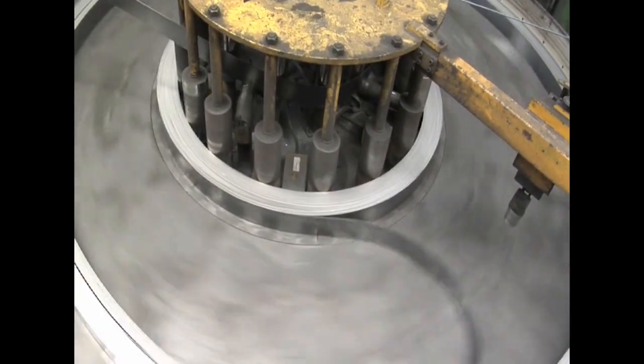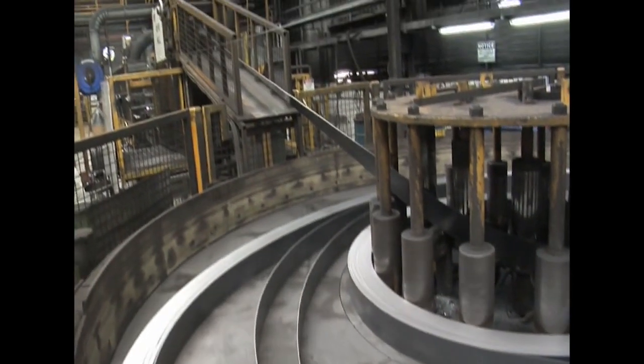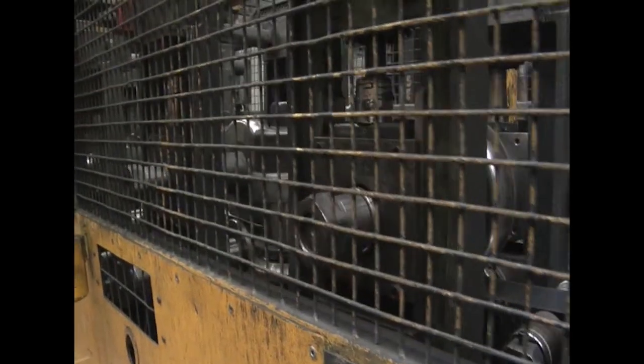The feed coil is then moved into the welding position. Once the strip has been welded and excess weld ground down, it's fed into the accumulator. The strip enters the mill from the accumulator through the strip washer, which removes excess particles on the strip.